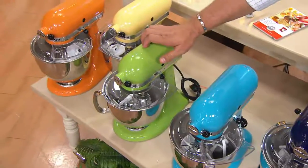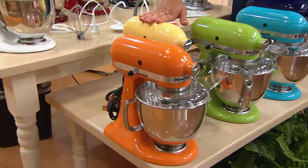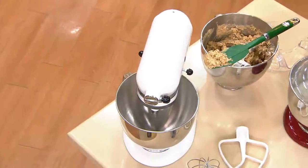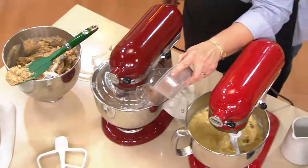I have 3 dozen left in the green apple. Here it is in majestic yellow. 2 dozen now left to go around in majestic yellow. And in the tangerine, fewer than 3 dozen to go around. Up top, we've got white, then gloss cinnamon, then we have the red.